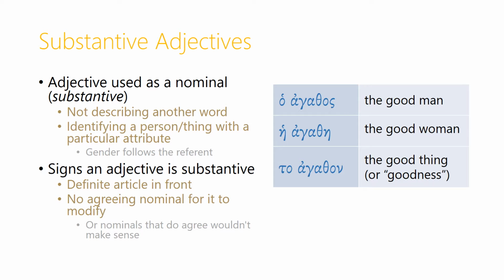Another job that adjectives can do is they can become substantive. A substantive adjective is now being used as if it were a nominal. In other words, a substantive word. In other words, it's not modifying or describing another word. It's identifying a person or thing with the particular attribute that it describes. So, ho agathos is not just the good, it's the good man.